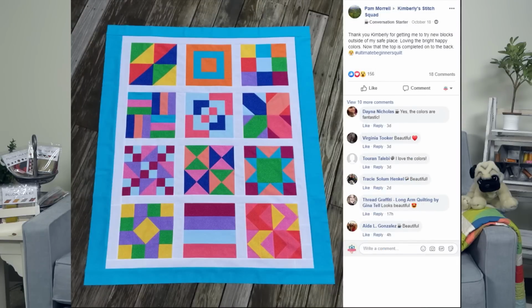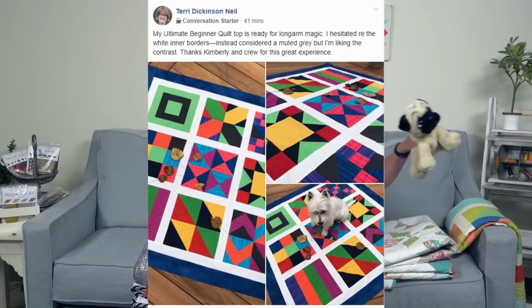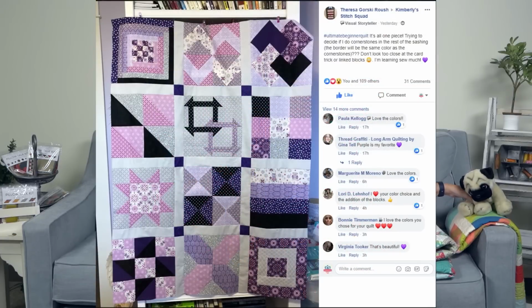And then Pam Morrell, so she added some blocks. That's super creative to step outside the box and add some blocks. We should make that a theme. Step outside the block. Yes, we should make a bag. And then Terry Dickinson Neal. So excited. She's got a puppy on hers. Oh, look at the little doggy. It's a baby. I love the little doggies. Look, Piggy says hi. Don't think that I don't talk to my dog like that either. He stayed home with me yesterday, and we treated him like a little king. And this is Teresa Roche, and she also added blocks, so that's super exciting.